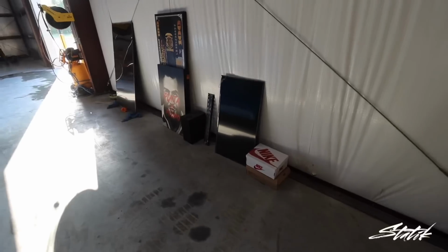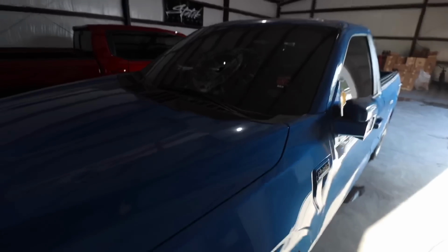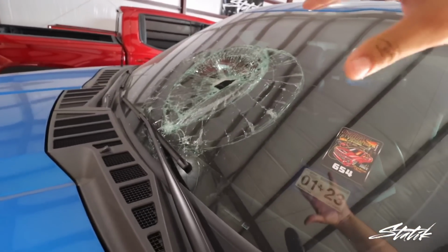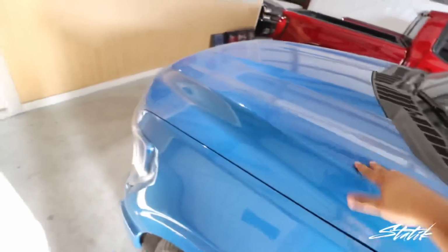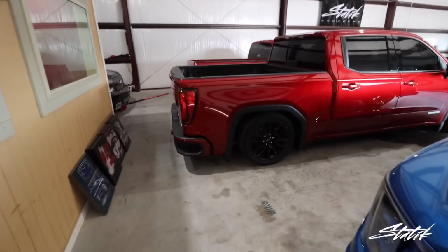Got the shop all cleaned up today. We got some stuff from inside right here. We're gonna be putting that in real soon. Here we got the coyote. It is still injured. I already got my new windshield. It was very pricey because it has cameras and sensors and stuff, but I got my new windshield straight from the dealership. Only thing we're waiting on is the cowl hood to come in, so that one should be in real soon.